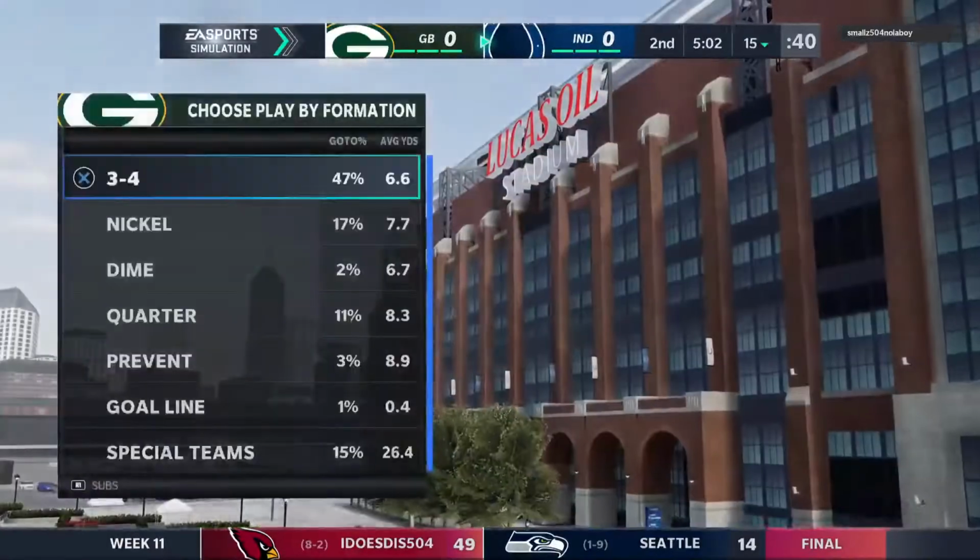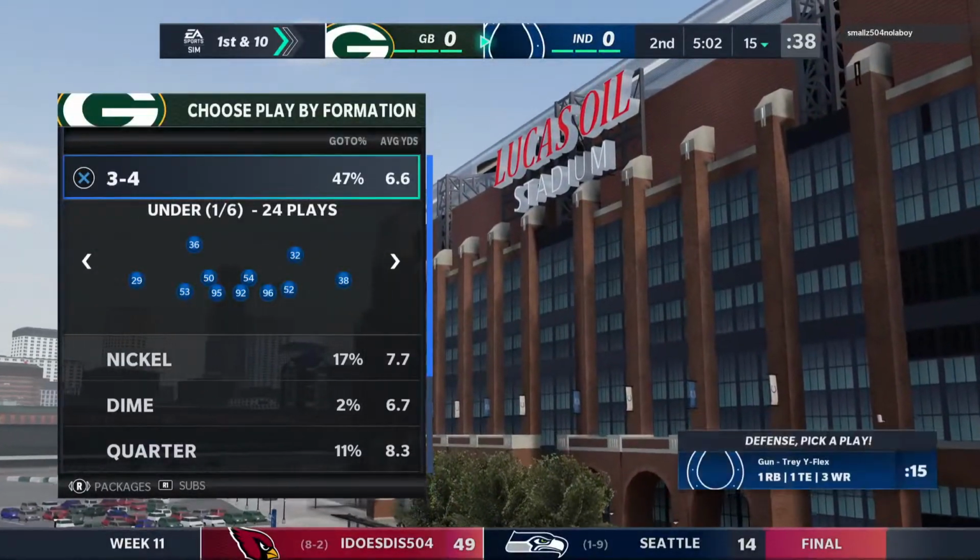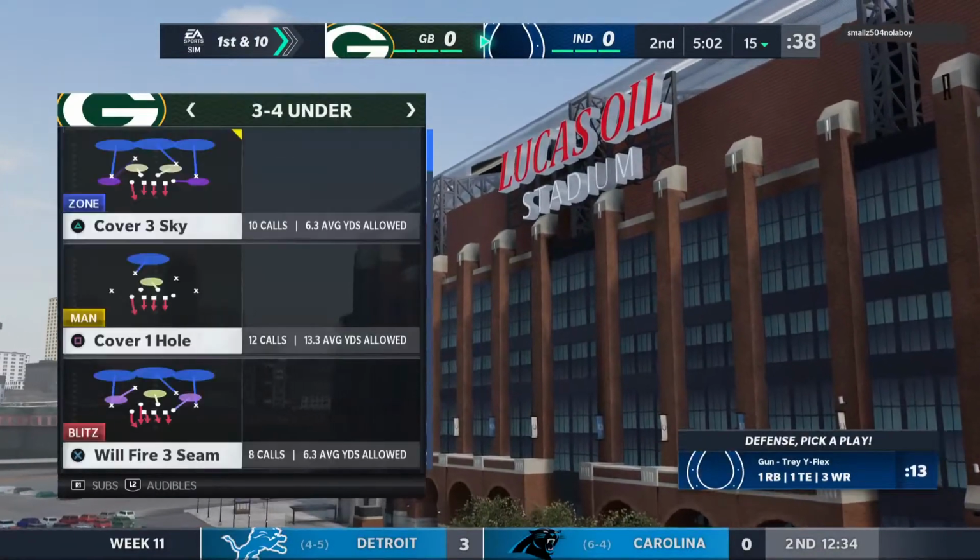That's a 49-yard punt, 8 though on the return. And the Colts are going to take over, albeit deep in their own territory.